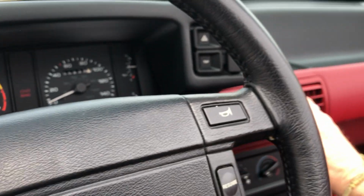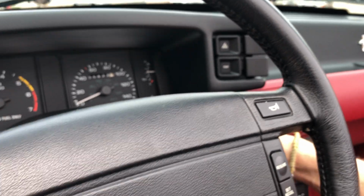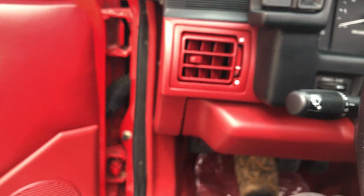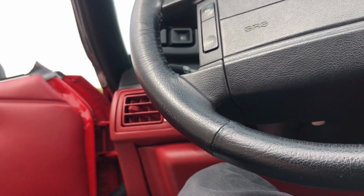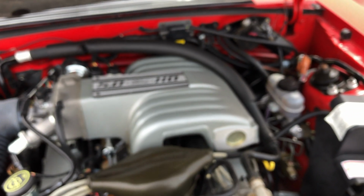Okay, we're gonna turn off the cold AC. Shut her down. I'll leave the keys in it. I need two hands to get the key out of the ignition. But I need the keys. Actually, let's take a look at the engine compartment. One hand here. Got it. Okay. 5.0, 1991.